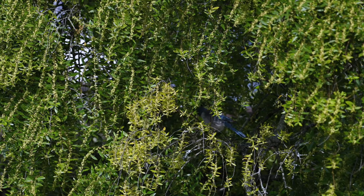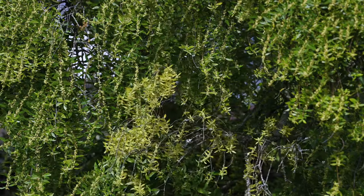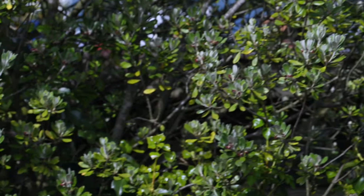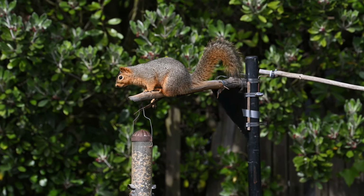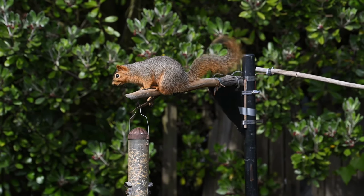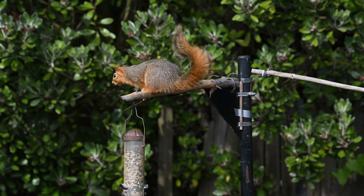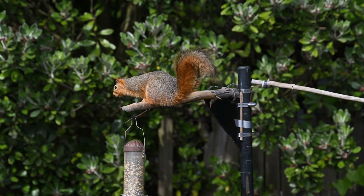Another example of cooperation occurred when a possible predator showed up, like a feral cat. Often it was the bird that first sounded the alarm. Squirrels use their tails to signal irritation, excitement, and in this case, danger. There was a cat hiding under the bushes below the feeder.